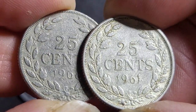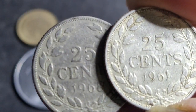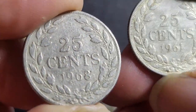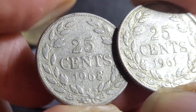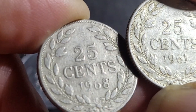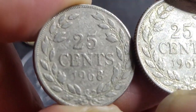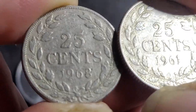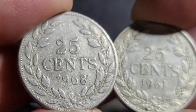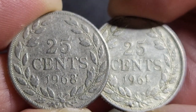Here we have two different coins. We've got the silver 1961, which has a bullion value of about $5, 90% silver. And here we have a copper nickel coin, 1968, which was issued as a frozen date as well. I think it was issued between 1968 and 1990 as a frozen date, probably because they couldn't afford to get re-engraved or new dies made up. So it's just easier to reuse the frozen date.